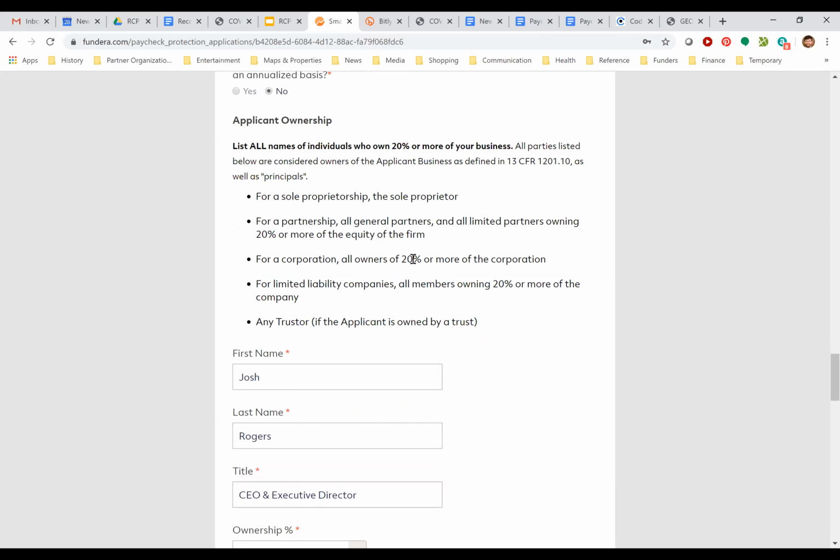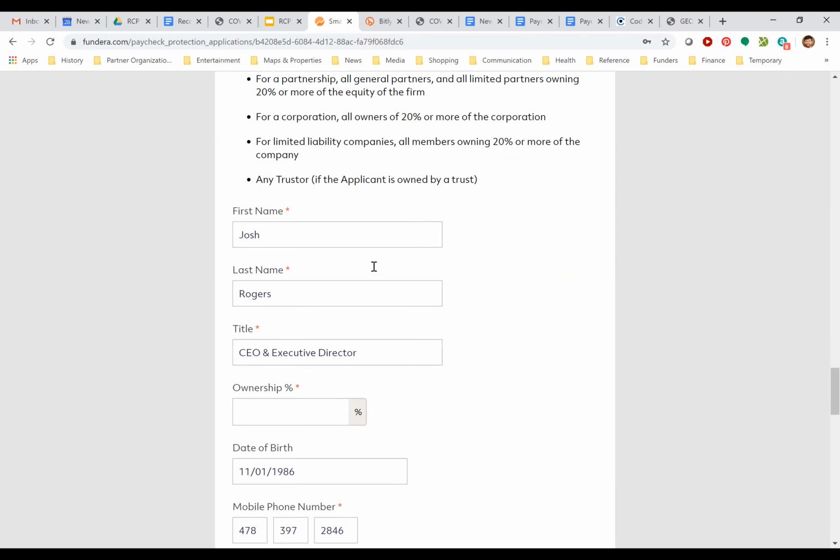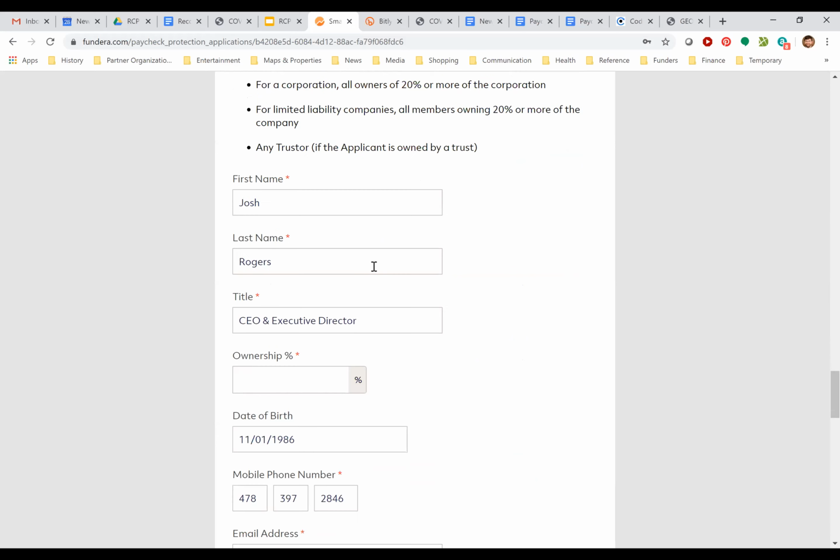The next section deals with the owners of the business. You have to enter someone in this section. So even though nonprofits are eligible for this program and nonprofits don't have any owners, you can't leave this blank. So for Newtown Macon, I've entered my name as the chief executive, and another nonprofit should do the same thing. The only thing you're going to do if it's a nonprofit is you're going to enter the ownership percentage as 0.